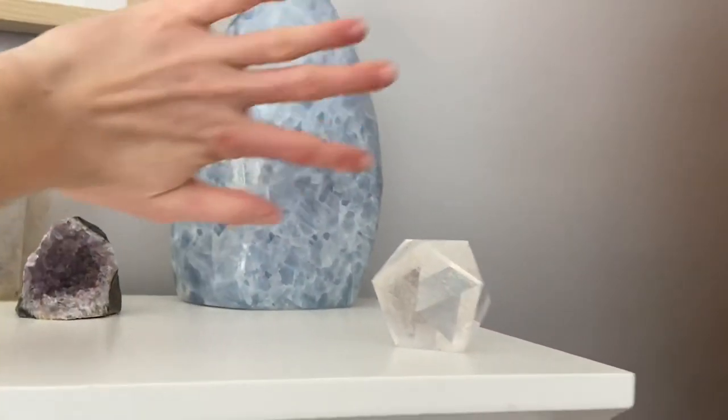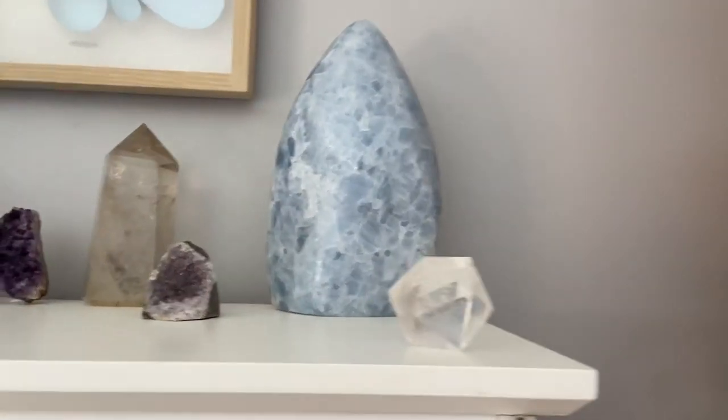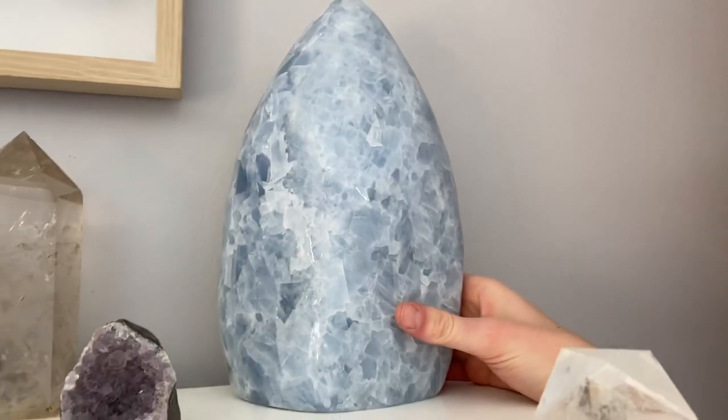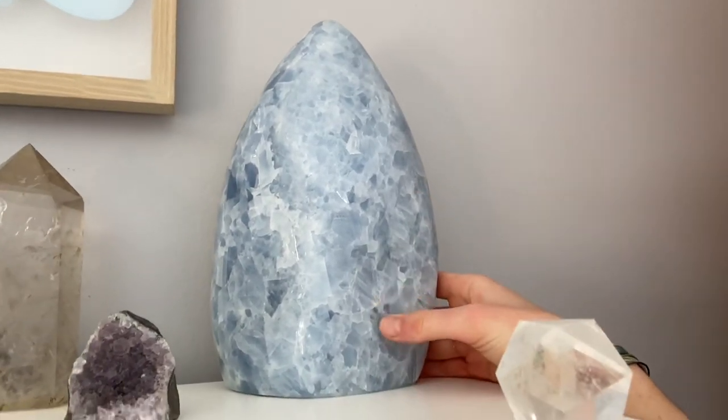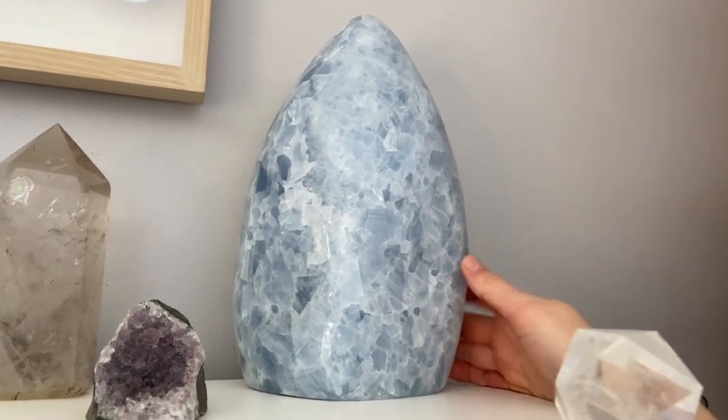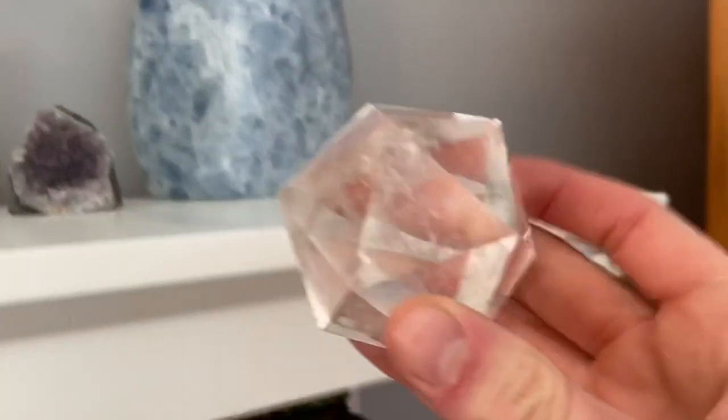It reminds me of a summer sky, and I got a really good price on it. I'll actually just tell you, because I'm so proud of the price that I got on it. It's 10 inches tall, 10 pounds, and I paid $110 for it. So that was a really good deal.